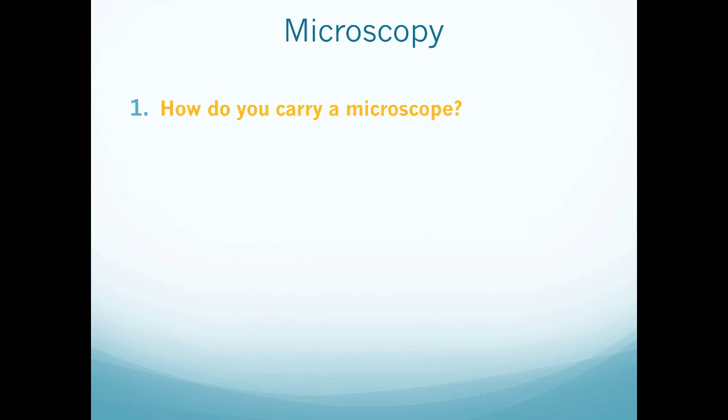How do you carry a microscope? Always with two hands, just like a baby. Set it down gently and don't slide it around. Where do you place the specimen or slide? You should be putting that on the stage and securing it in with the stage clips.